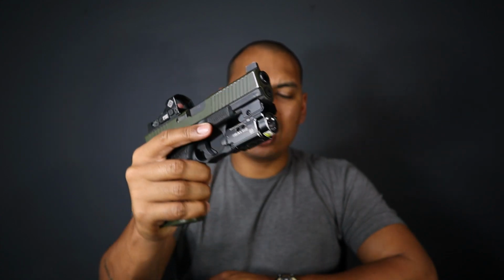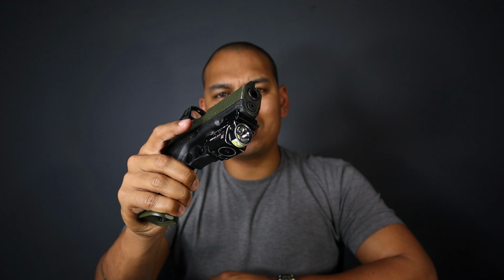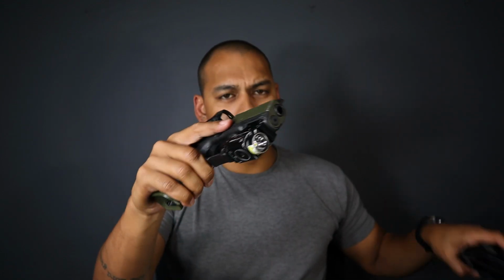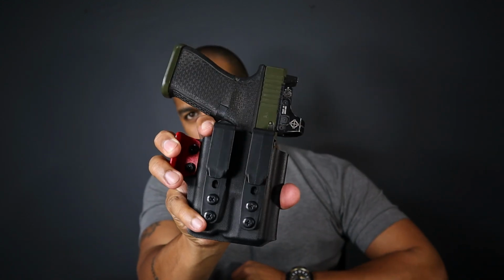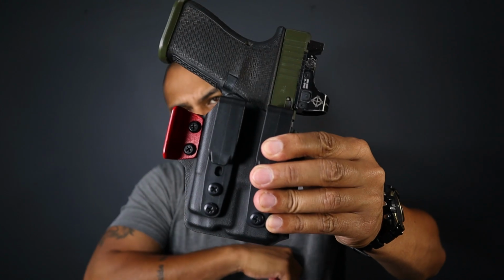You're getting a weapon-mounted light as well as a laser, if you're that kind of person, in a really, really small package, and you can run it in a super small holster from Southwest Holsters. You're not going to find that size with that capability with many other brands, with that lumen output. I think it's like 600 to 800, I can't remember exactly. With a green laser, it does work, did test it, did review, very, very cool.